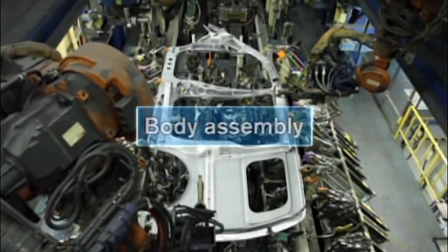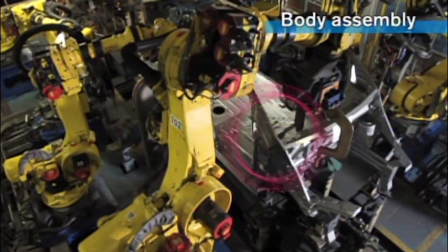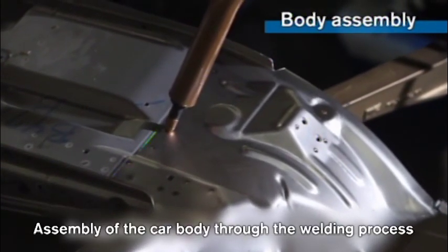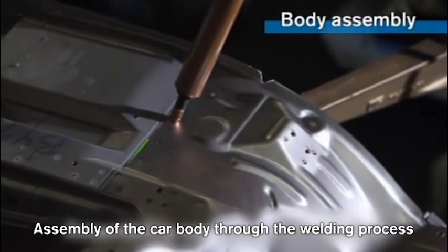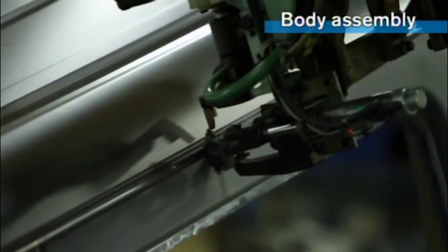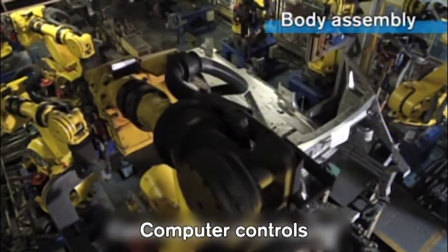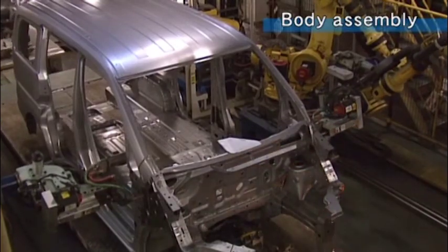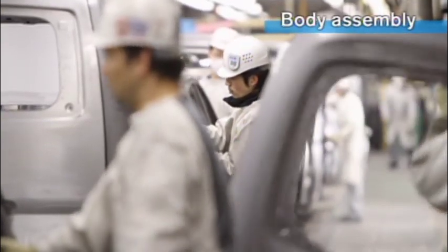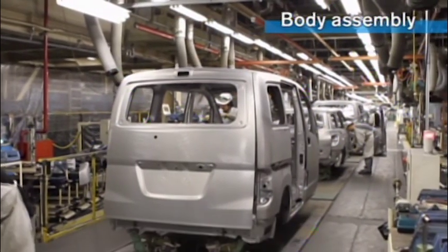Body assembly. Programmed robots weld the parts together to produce these car bodies. Hundreds of existing robots are all controlled by a computer, so we can accurately weld differently shaped parts for different car models. After producing each car body, employees check them carefully and move them on to the next process.